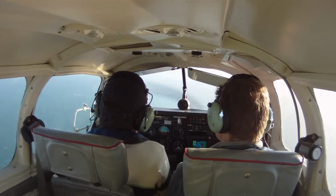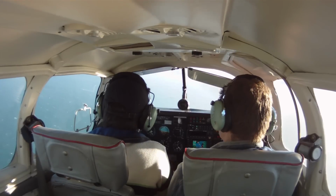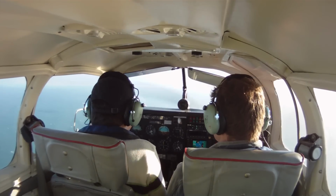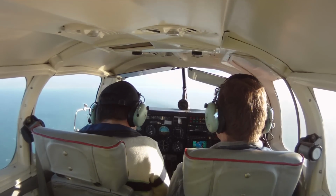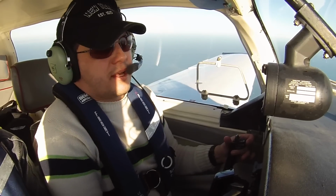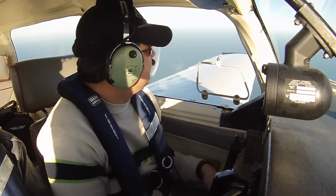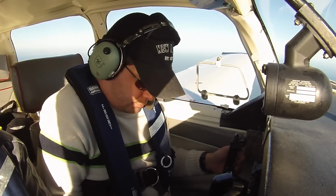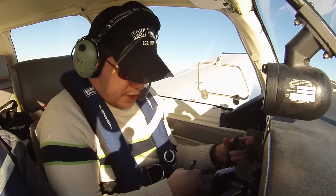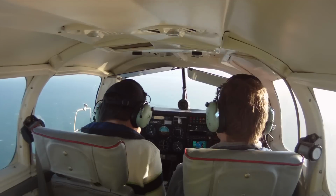Le Touquet Tower, November 20 Uniform Kilo, inbound. Good day, QNH 1011. Confirm your intentions. QNH 1011, we have Echo and request landing and joining instructions. We are 20 miles inbound mid-channel. Squawk 6110, join the right hand downwind runway 32, report established. 6110, join the right hand downwind runway 32, November Uniform Kilo.